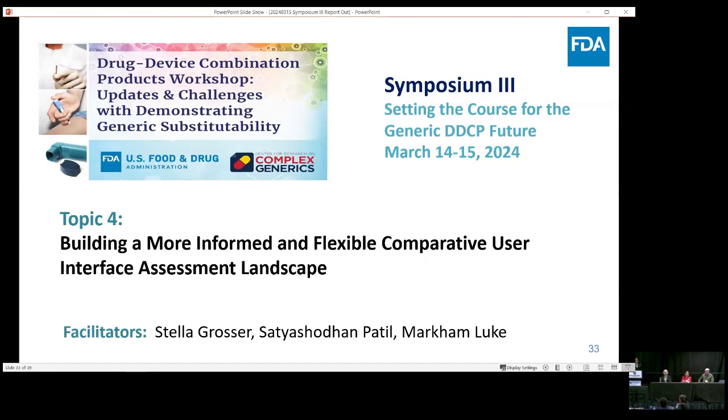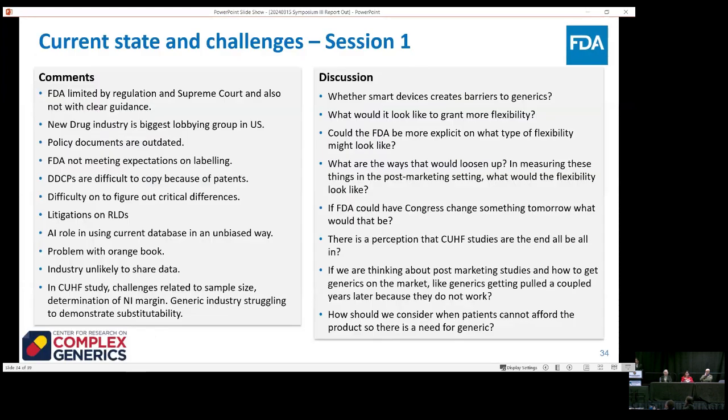So for Symposium 3, topic 4 was building a more informed and flexible comparative user interface assessment landscape. Basically, this topic is related to the futuristic approach. It's not the current, with respect to the current challenges and future or proposed actions. So there could be ideas on the futuristic approach. And we had 2 fantastic sessions yesterday and today morning, and a lot of ideas came out of those 2 sessions. We have briefed those ideas or summarized those ideas in terms of the comments and discussions.